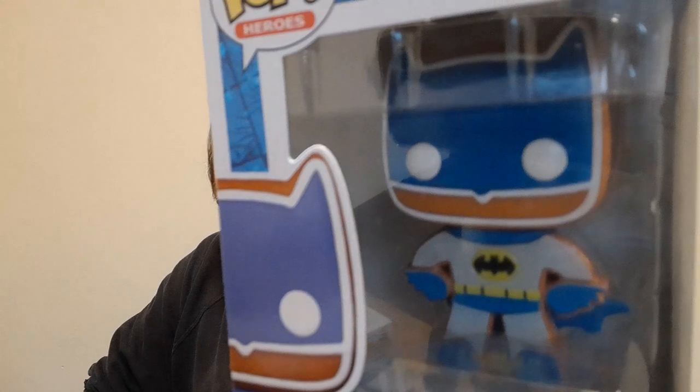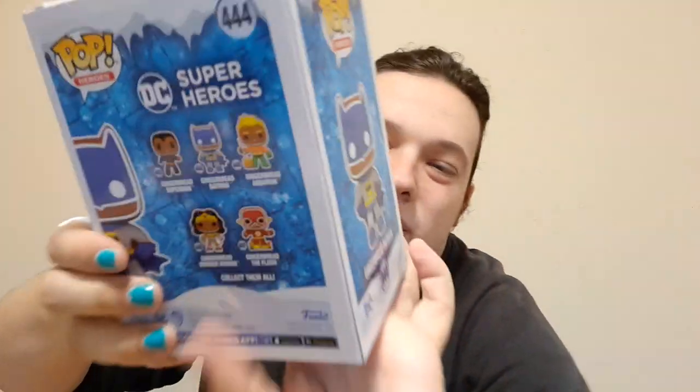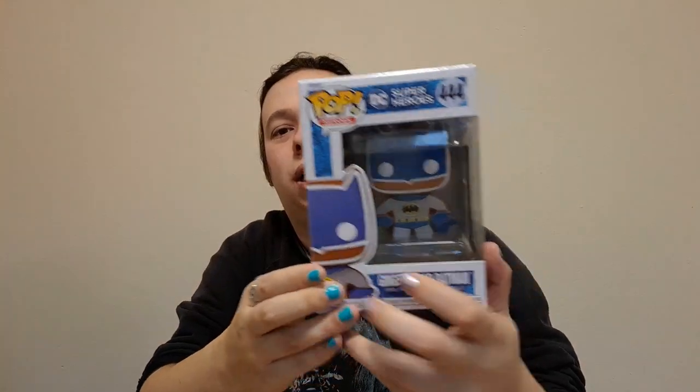So yeah, this is the Batman one. He looks really cool. That's what he looks like. He's just stood there. There's the others. I'll see if that will let me focus. That's a really cool Funko. Honestly, really glad this is in my collection.